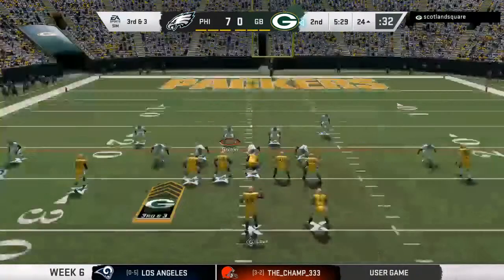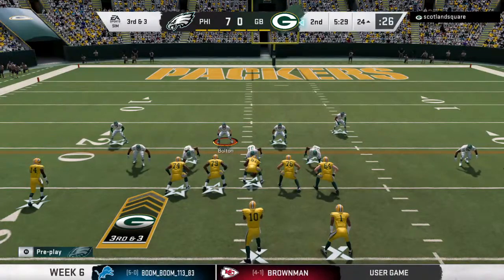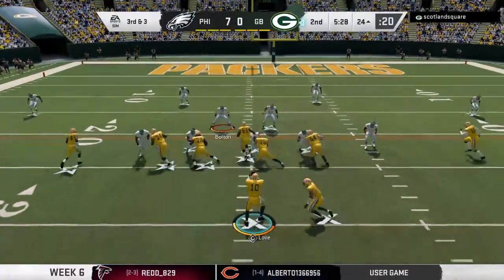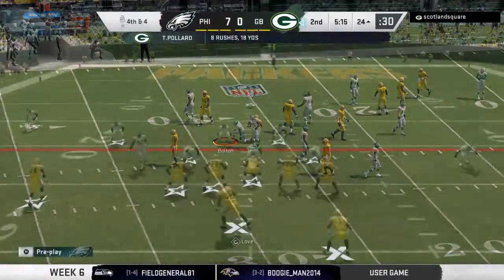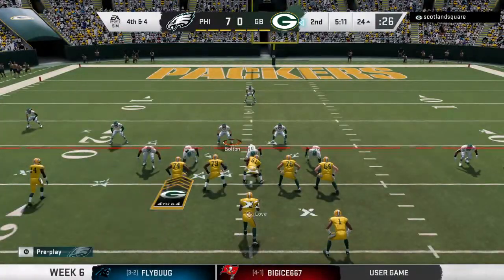Check. Wait. Check 3. Echo. Mike 50. On 3rd down, it's Pollard. And he won't be close to a first down as he runs into a wall right around the line of scrimmage. No gain on the play there, and it'll bring up 4th down.